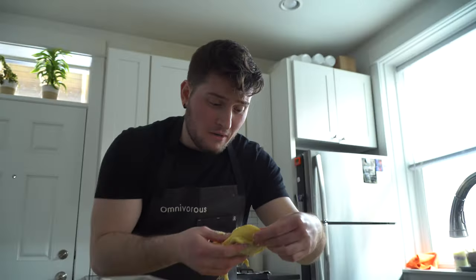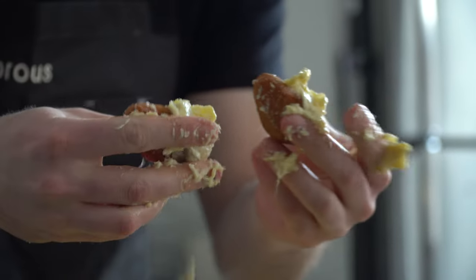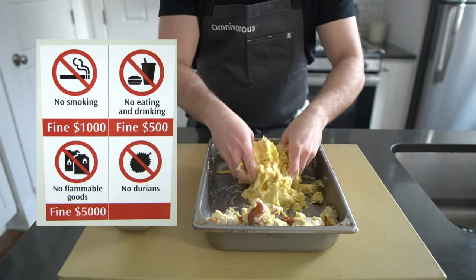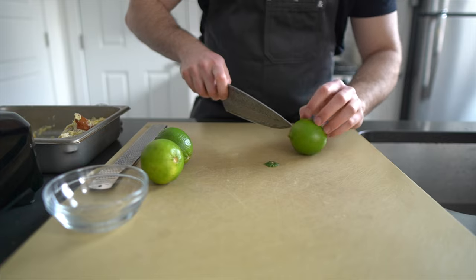All right, okay. The reproductive system of the durian. Fun fact, the stench of a durian is so powerful that there are actually laws that restrict the places that you can bring durian in certain countries. I'm making a dessert with the durian called Granita, which is actually the Italian word for granite.